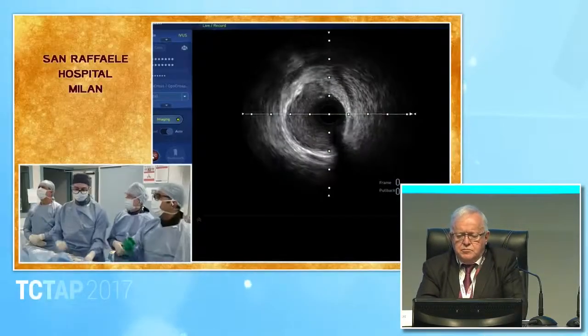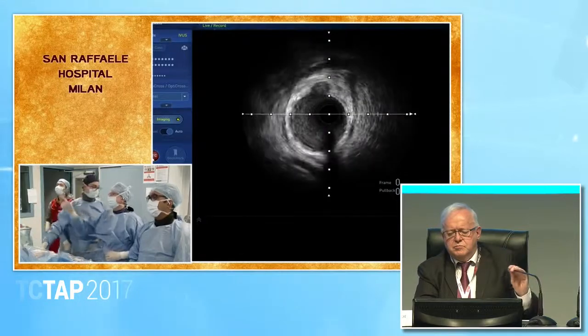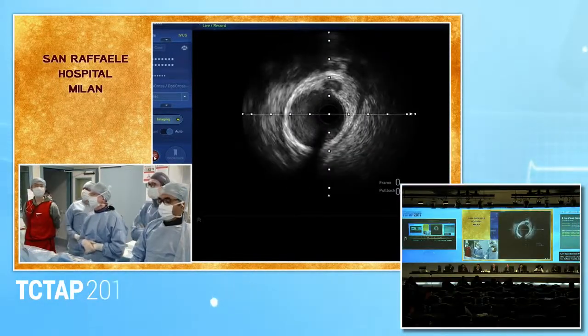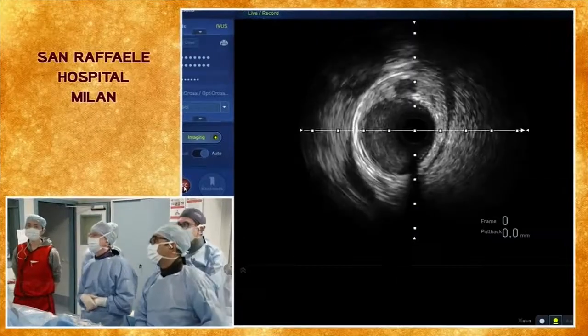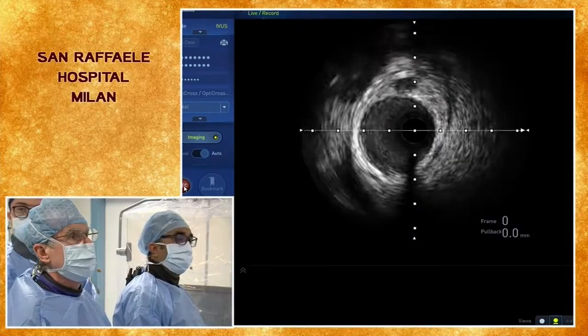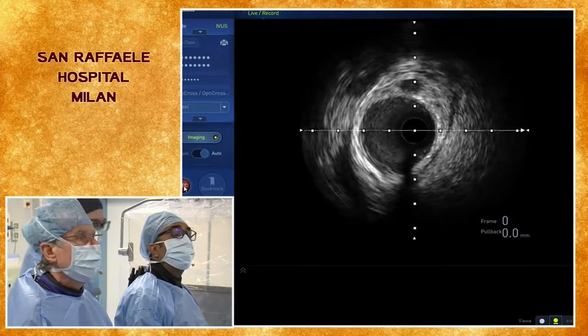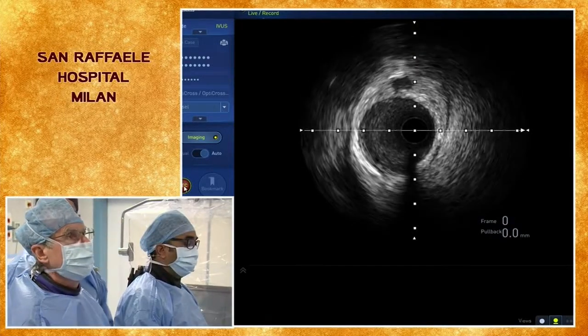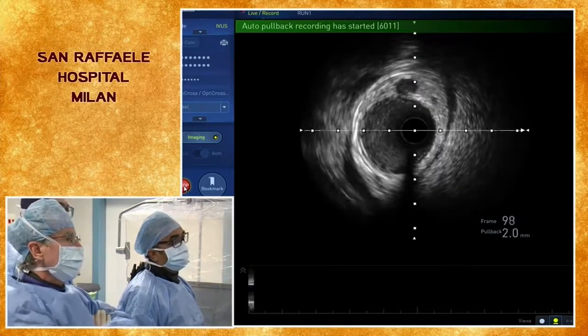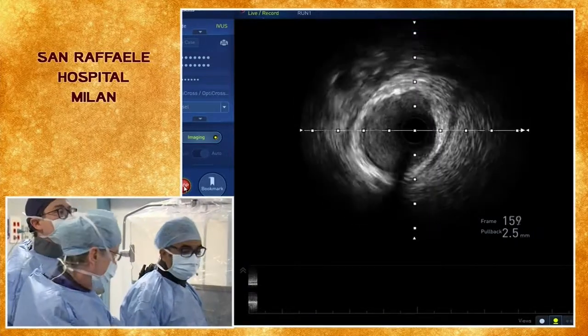Can we have the IVUS on screen, please? So we are in the LAD, 1, 2, 3. Oh, definitely, yeah. I think we can use a trio balloon. Not a very high pressure, but a trio. Okay, so let's pull back. We are in the LAD past the second diagonal. Yes, pullback is going on.